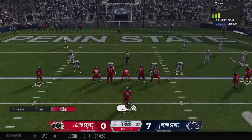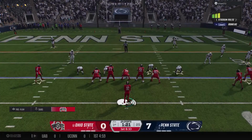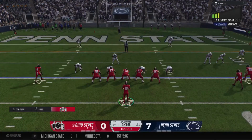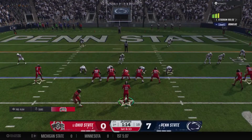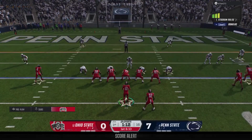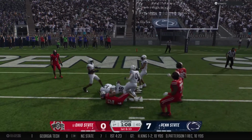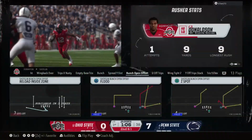Buckeyes are looking to take advantage of this red zone trip. Back in motion now. Trying to run, it's Donaldson. He gains 9, so it's 2nd and 1.